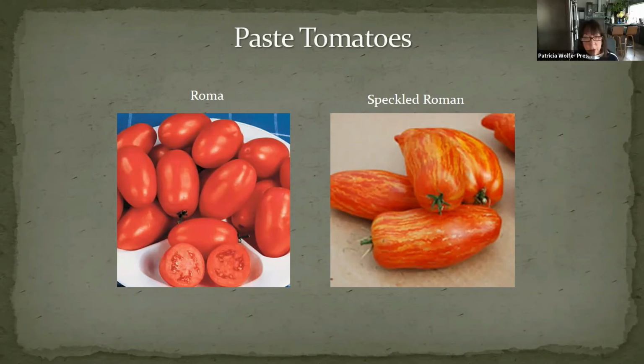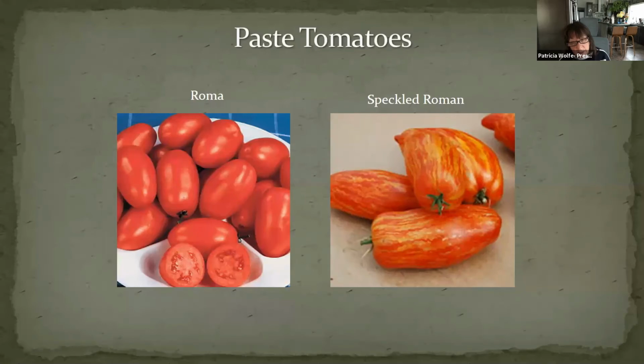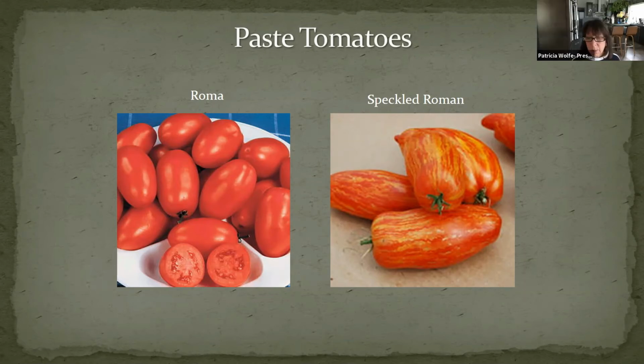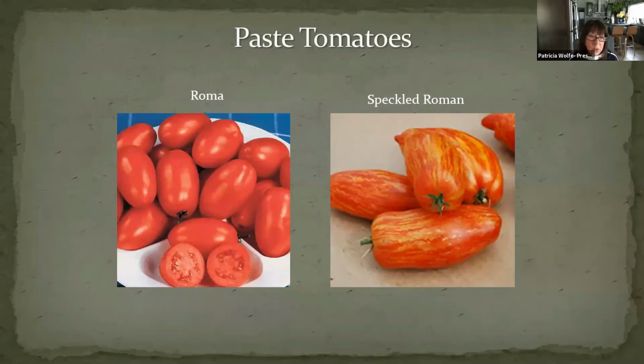Speckled Roman we tried for the last couple years. It's a good tomato. It's huge, pretty, beautiful. I did get some blossom end rot in the middle of the season, and then it went away. So the last couple months I was okay, but we're working on it. In fact, I'll show you a slide of a tomato we're going to trial this year. So next.